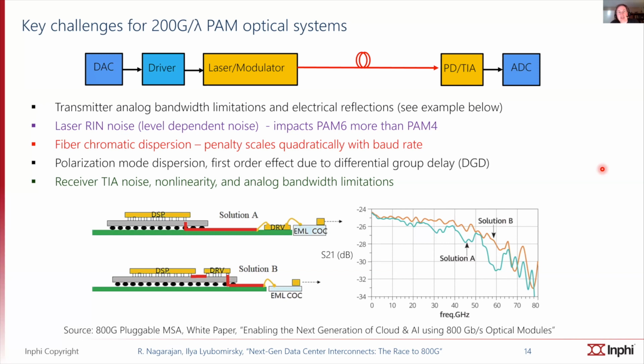And for the fiber propagation, the fiber chromatic dispersion, as I mentioned, is a key impairment. And we're already seeing that at 100 gig per lane. The fiber chromatic dispersion penalty actually scales quadratically with baud rate. So we expect this to be even more of a limiter for 200 gig per lambda. And I'll have a separate slide where I'll focus on the chromatic dispersion impact. There are other optical propagation effects like PMD, and at the receiver, the key component is the TIA, and we have to carefully consider the specifications of the TIA noise, nonlinearity, and analog bandwidth. So I'll provide a slide which gives an analysis of the TIA performance as well.